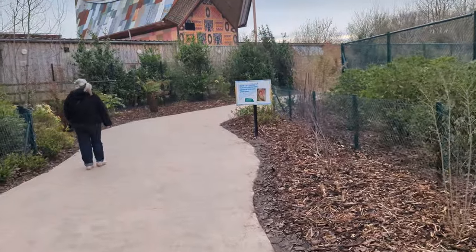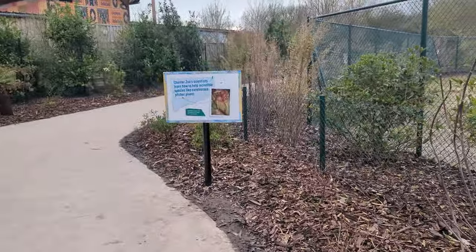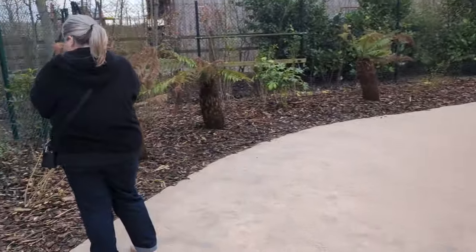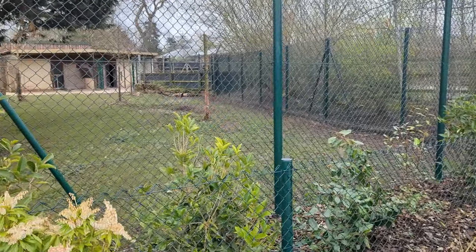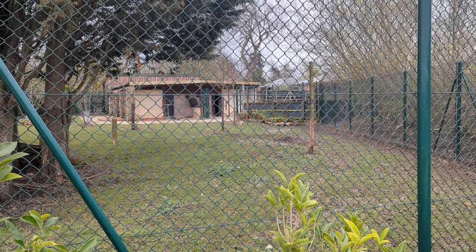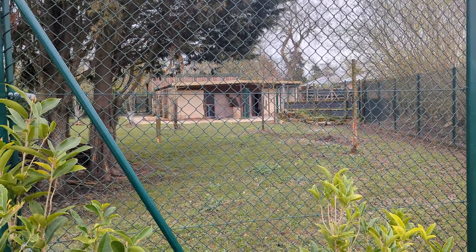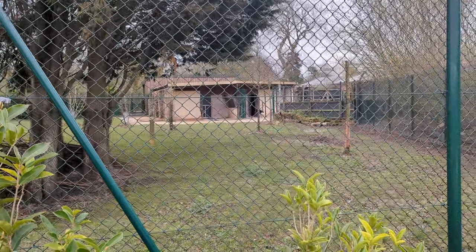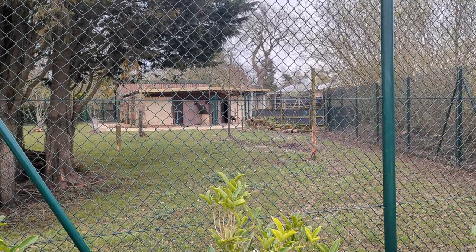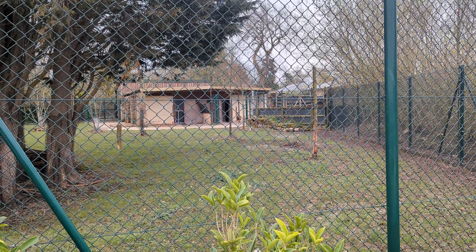Obviously, I pointed out earlier, but they've got this signage talking about what Chester Zoo does with science in the wild as well. There's that spotted deer youngster. It blends in really well with the wall. It does, yeah. It's also trying to worry the jackdaws, which is kind of funny, especially because it got spooked by them. He's got his horns. Oh, antlers.